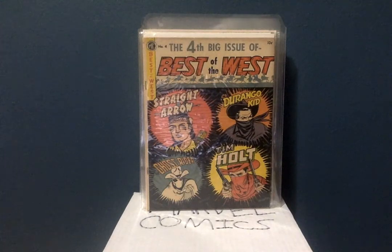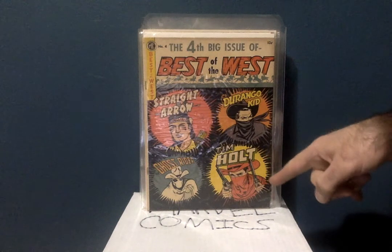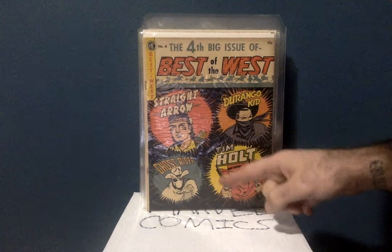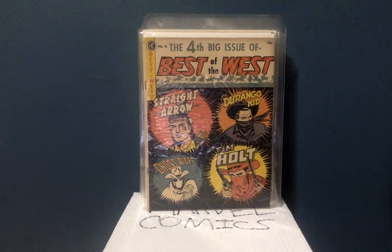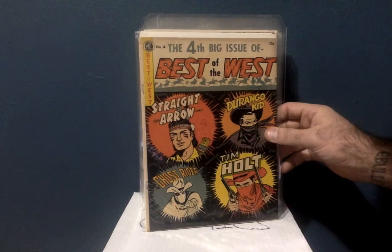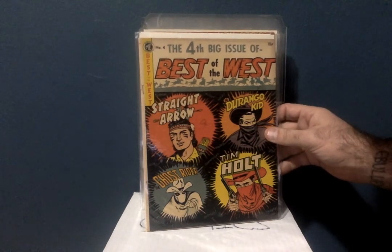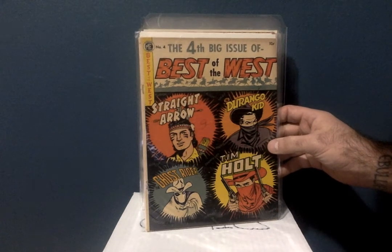This is Best of the West number 4. It also has several characters: Straight Arrow, Durango Kid, Tim Holt as the Red Mask. But the reason why I got this is because of Ghost Rider. In the Golden Age, it had a Western Ghost Rider, not the one that we know today with the flaming skull who rides a motorcycle. I'm totally in love with the Golden Age Ghost Rider, created by the great Dick Ayers, who was a Marvel artist, their staple artist for a long time.